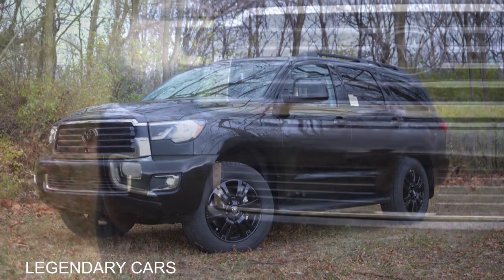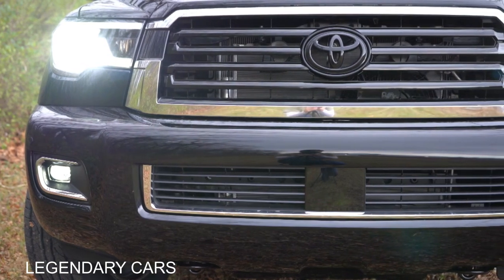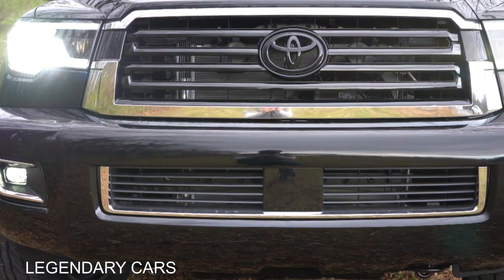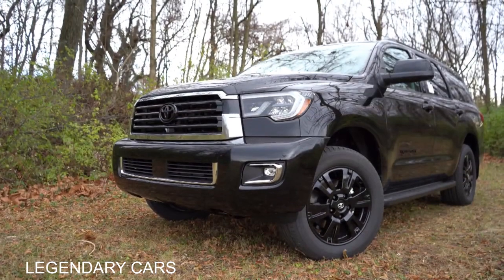But the front grille is going to, of course, differ amongst the trim levels. For example, since we have this TRD Sport, we have our front grille completely blacked out. There's going to be some chrome horizontal bars. And then there's a black front grille with the Toyota lettering spelled out horizontally if you were to go with that TRD Pro trim. So again, a little bit different depending on the trim level.